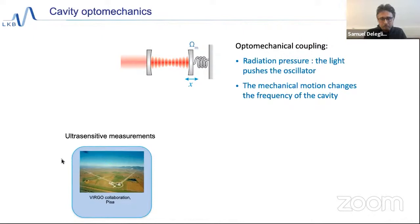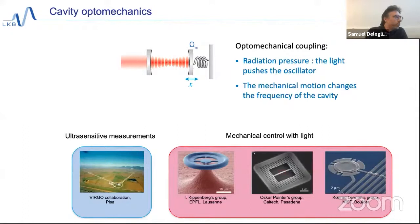On the other hand, a big experimental effort is going on to use radiation pressure as a resource to control the quantum state of a micromechanical system. You can see here several examples of a micromechanical oscillator that have been cooled using radiation pressure close to their quantum ground state. This whispering gallery mode resonator, where the optomechanical coupling occurs between the light circulating in the cavity here and an internal vibrational mode of the structure. Here, this is a photonic crystal cavity, where the photonic crystal is used to confine at the same time phonons and photons in the same very small mode volume.